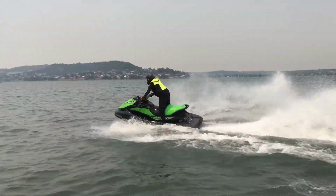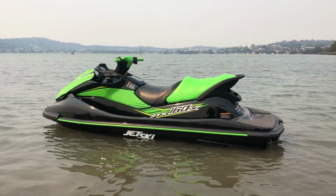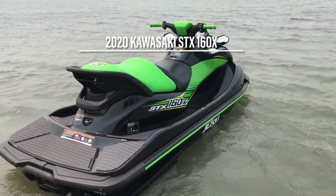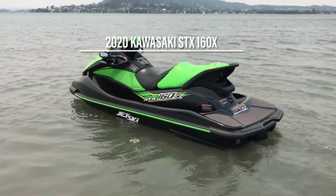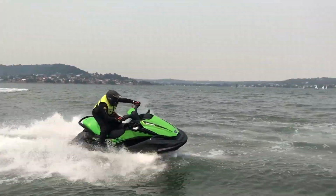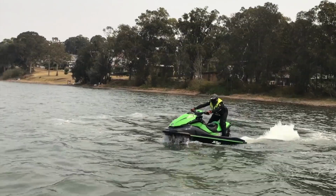Kawasaki's entry model jet ski has had its first major overhaul since the STX 15F went on sale back in 2004, and we've finally ridden it. It's now called the STX 160, and in the North American market comes in three model grades: the STX 160, the STX 160X, and the STX 160LX. In Australia, where this model was tested, it comes in two model grades: the STX 160X, shown here, and the flagship STX 160LX, which gains more pronounced tiered seating and Kawasaki's Jet Sound audio system.